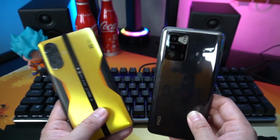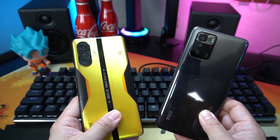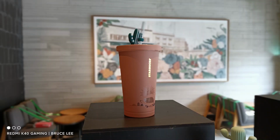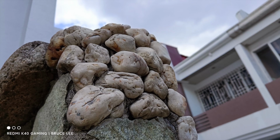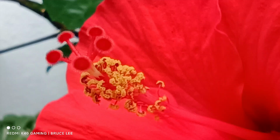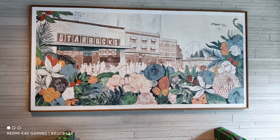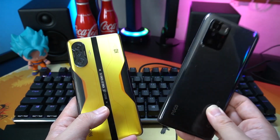And now, let's take a quick look at some photos I've gotten from the POCO F3 GT. And these are some photos that I've gotten from the POCO X3 GT.